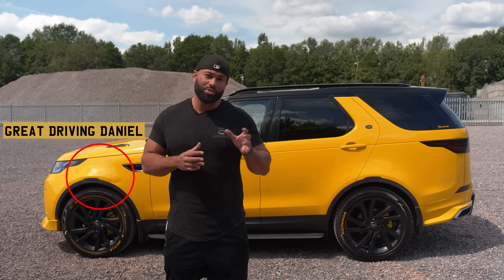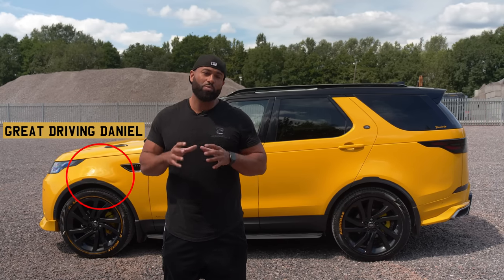So from a price point of view, I spec'd up a Range Rover Vogue, I spec'd up a Q7, I spec'd up a G-Wagon, I spec'd up a couple of other vehicles, and this one was actually the cheapest of all of them. But you could argue that they're in a different bracket.